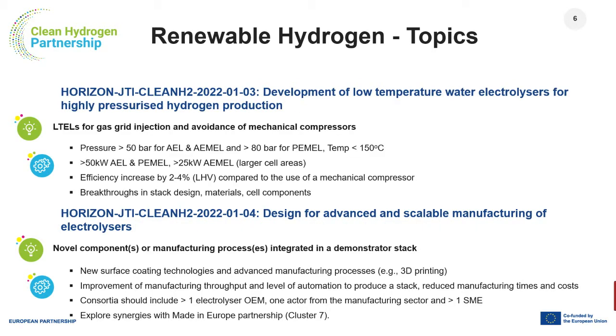Now, topic 1.3, it's again the same, but for low temperature electrolyzers. But this time the pressure is high enough to allow for gas grid injection, avoiding mechanical compressors for improved efficiency and reliability of systems. So the aim is to go for more than 50 bar for alkaline and anion exchange membrane electrolyzers, and more than 80 bar for PEM electrolyzers.